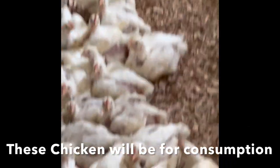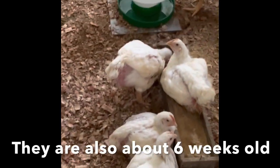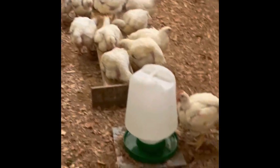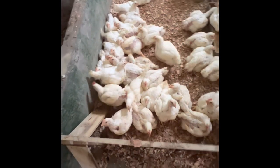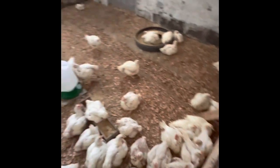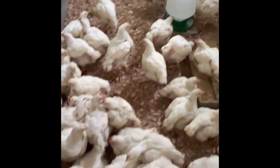Keep trying it. These are the chickens to eat. Hello. Wow. Are their feathers like that because they're babies? Yeah. Oh, okay. They're only like a month and a half. Aww. So many. I promised you guys pigs and chickens, and I will deliver.